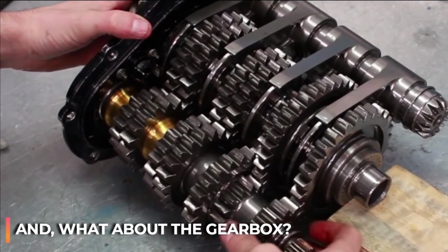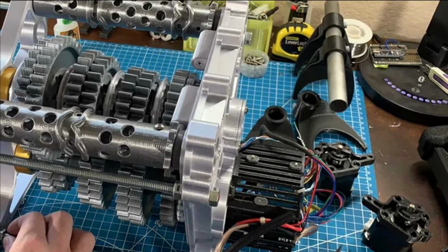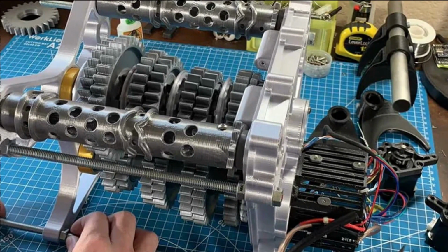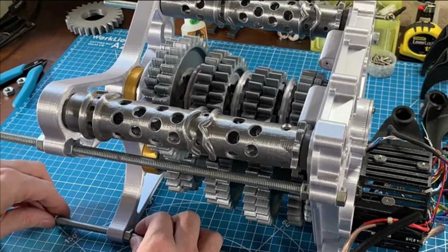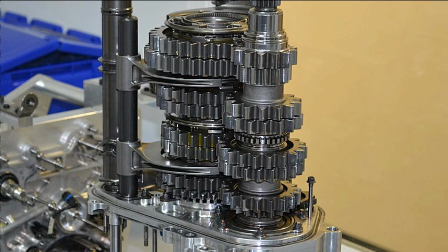And what about the gearbox? The 1950 Alfetta had a standard 4-speed H-pattern box and 3 pedals: a clutch, accelerator, and brake. Today's F1 cars have 8 gears, and they're selected by paddles on the steering wheel. That means only 2 pedals in the cockpit.